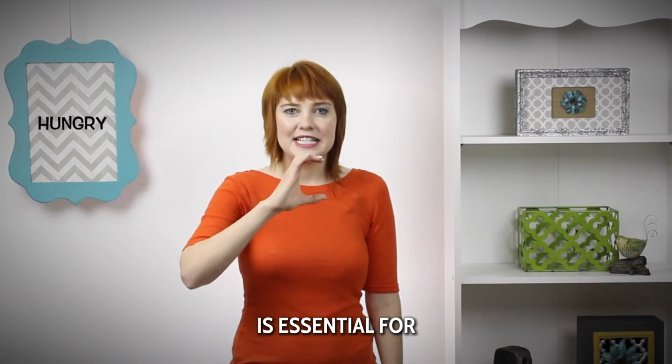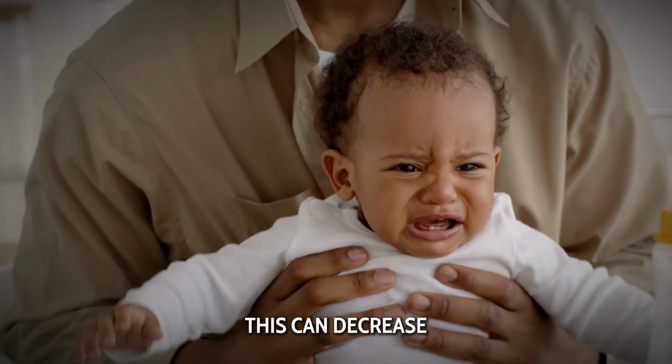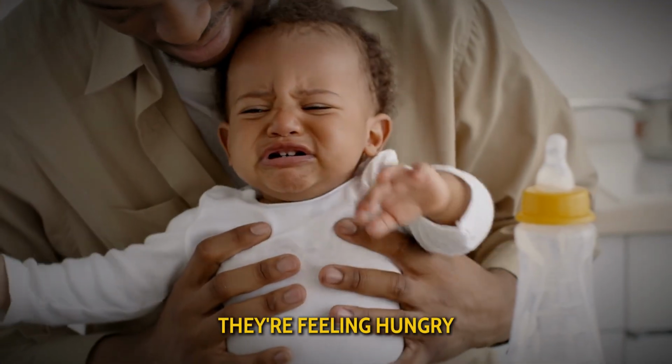Sign 6. Hungry. The sign for hungry is essential for helping your baby communicate when they need to eat. This can decrease frustration and crying, as your baby can simply tell you when they're feeling hungry.